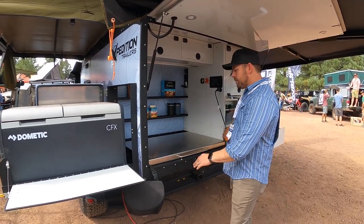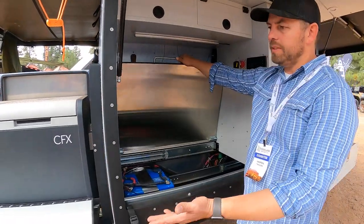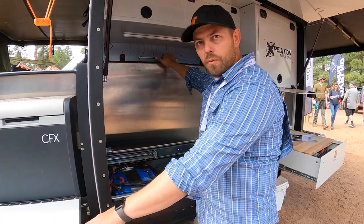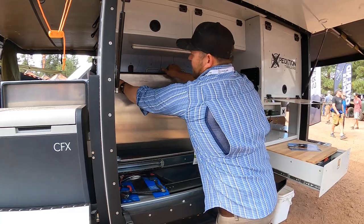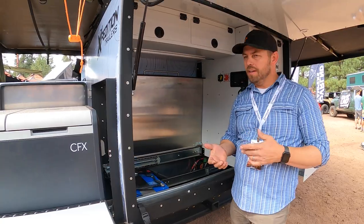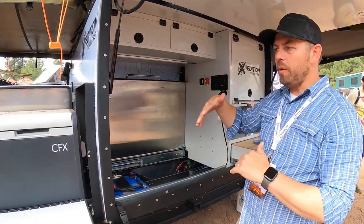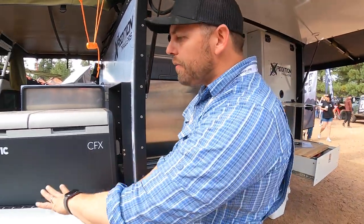What's cool is this stainless steel countertop just folds up, the cooler slides in, and when it slides in, you also have the option of using this as well while it's in place. Let's say you stop at the store and you need to load up your groceries, you have two options. You can open up the back and put everything in, accessing the fridge freezer from right here, or you could just slide it out the side and lay this down. Now I've got a place.